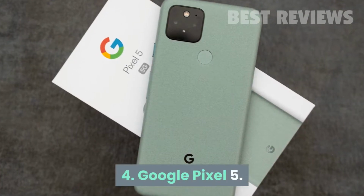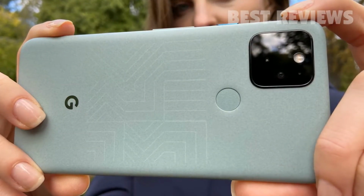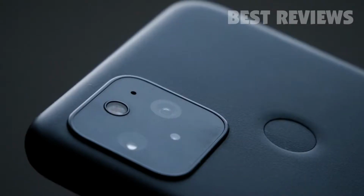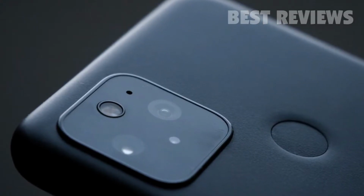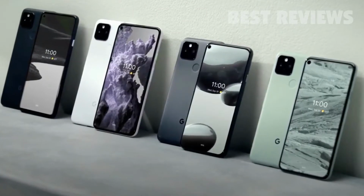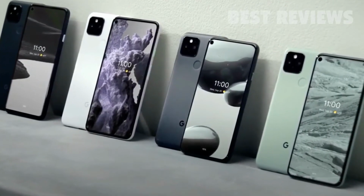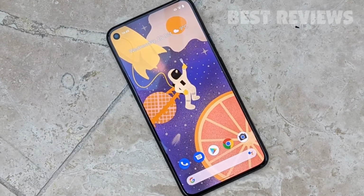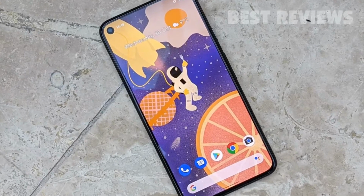4. Google Pixel 5. The Pixel 5 doesn't push the Pixel camera to new heights like we might have been expecting, however offering it at a lower price means more people can enjoy this excellent shooter. That's not to say the camera isn't any different to the Pixel 4. There's now an ultrawide, rather than a zoom, secondary sensor, which is probably the right decision.